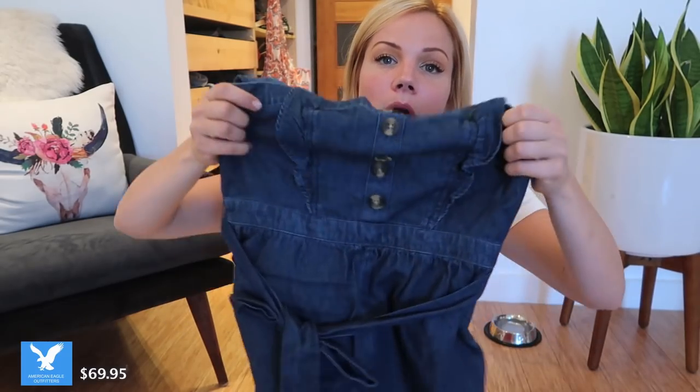Obviously it's a darker denim, but we have these buttons, we have a more defined waist, we have the tie, and just generally speaking, from holding and touching the jumper, this seems to be made a lot better than the Old Navy one. But let's try them on and see which one works better.